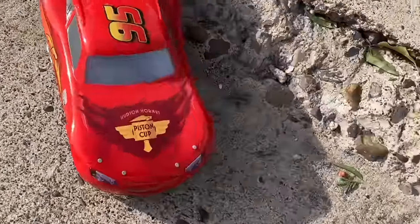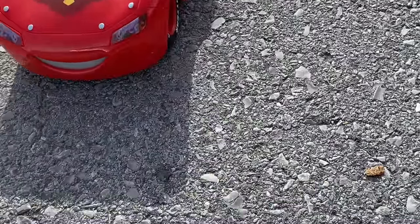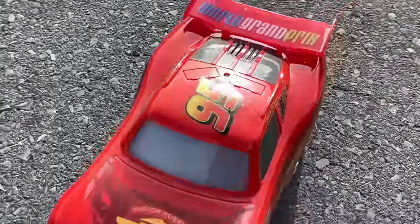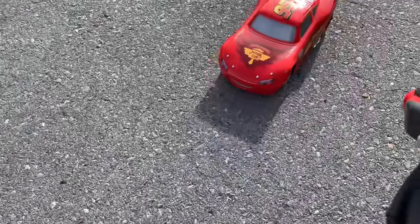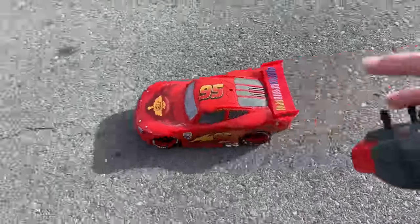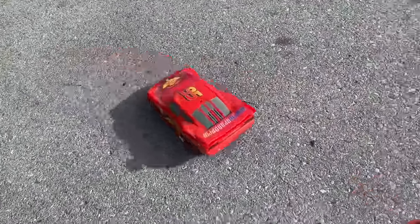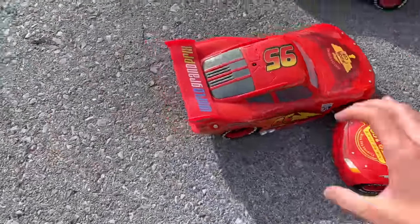So it doesn't do too well, unfortunately. Let's try a few more times. Just gotta be pointing the remote to his roof, I guess. Alright, that's enough for this McQueen.